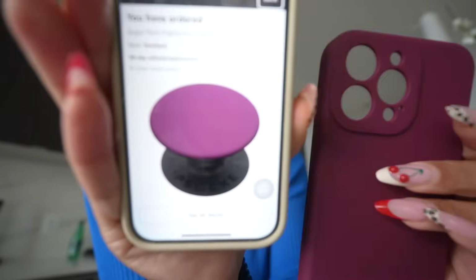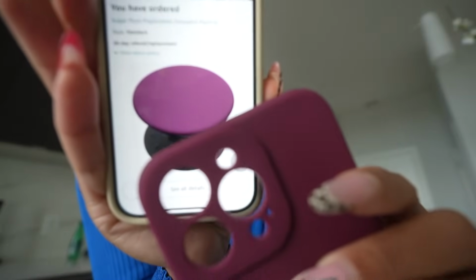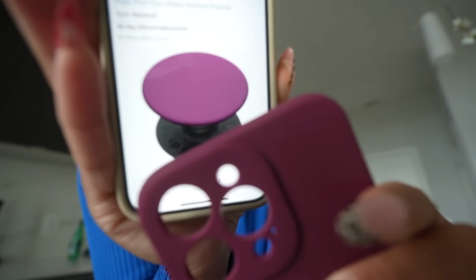But let me show you guys. This is the pop socket. So I'm hoping it'll blend. It's showing up a lot brighter on the camera than it is in person. From what I can tell right here, it looks like it'll be a pretty good match. But of course, we will see when it gets here. I don't know why it's going to take so long, but it won't be here till Thursday of next week.